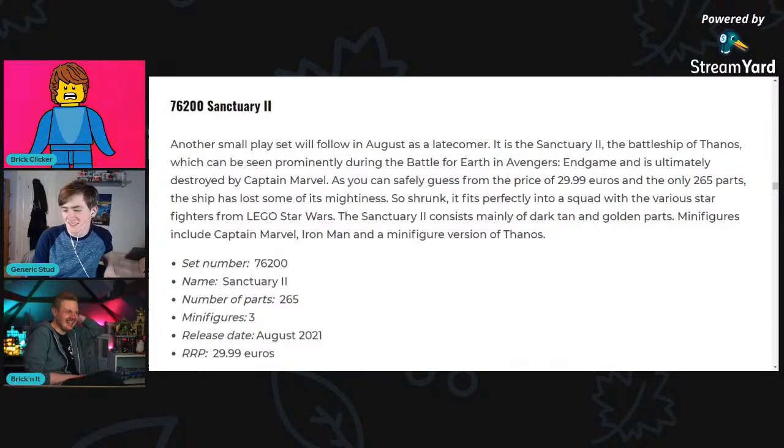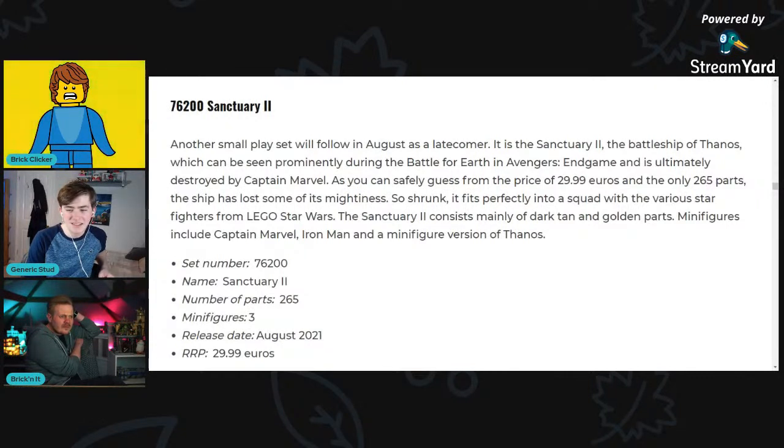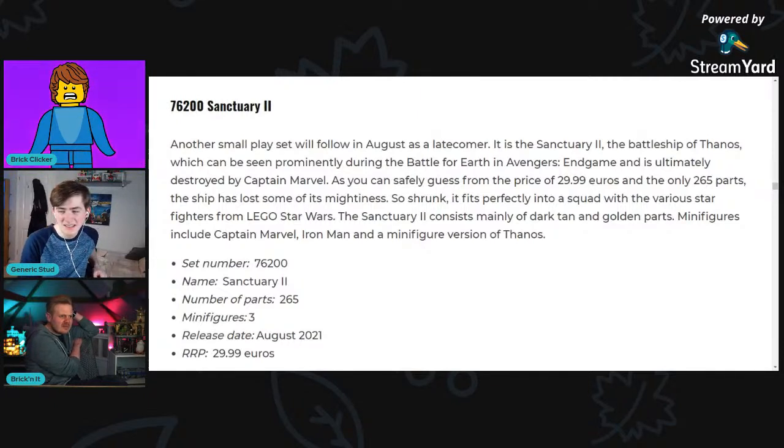This one, 76200, Sanctuary 2, will contain 265 parts and three minifigures, coming out in August of 2021 for €30. This one is the Battleship of Thanos. So you know in Endgame that Captain Marvel just destroys? It's that one. It comes with Captain Marvel, Iron Man and Thanos. Oh, a minifigure version of Thanos.